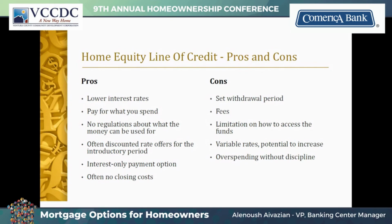There are often teaser rates for the introductory period, which help pay less on immediate draws. Borrowers will have the interest-only payment option during the draw period, which helps ease the burden on monthly debts. And lenders oftentimes cover the closing costs of a HELOC, such as appraisal, title, and credit report fees.